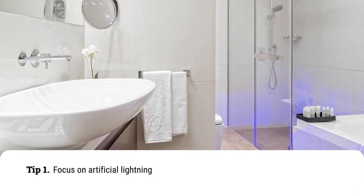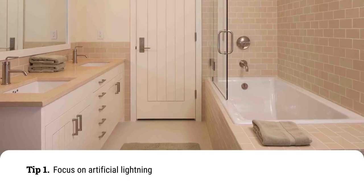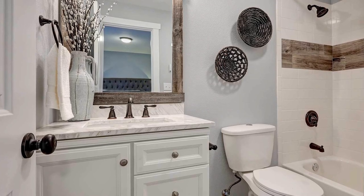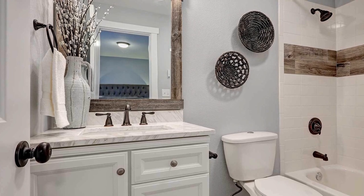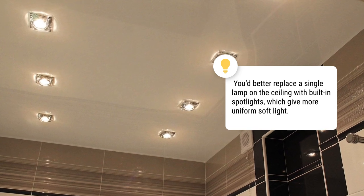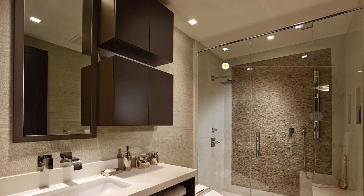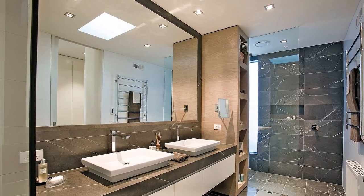Tip 1. Focus on artificial lighting. Confined space without windows may be very uncomfortable. That's why the main task of the bathroom interior design is to compensate for the absolute lack of daylight. You'd better replace a single lamp on the ceiling with built-in spotlights, which give more uniform, soft light. This is a versatile option that will be suitable for bathrooms of any size.